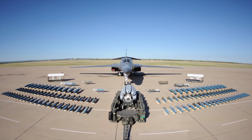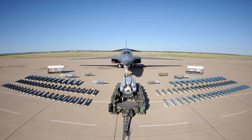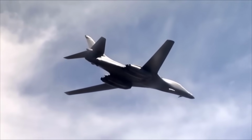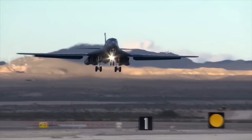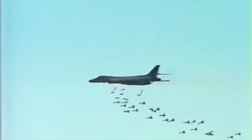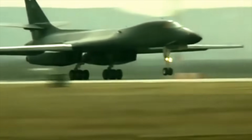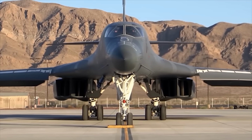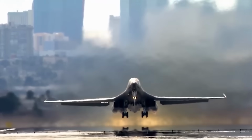Carrying the largest payload of both guided and unguided weapons in the Air Force inventory, the multi-mission B-1 is the backbone of America's long-range bomber force. It can rapidly deliver massive quantities of precision and non-precision weapons anywhere in the world. The B-1A was initially developed in the 1970s as a replacement for the B-52. Four prototypes of this long-range, high-speed strategic bomber were developed and tested in the mid-1970s.